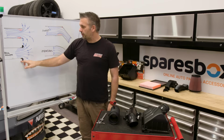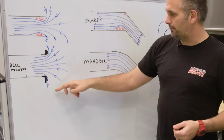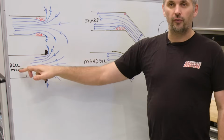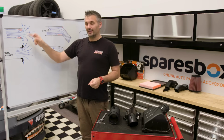When you put a bell mouth on the end of a pipe, which a lot of air filters have built into the inside, the air coming in perpendicular, because it's been sucked into this pipe, as it flows around the edge, the flow stays smooth and you have good flow. There are actually videos on the internet that show that a bell mouth or an air filter with a bell mouth versus a straight pipe, the straight pipe actually flows less.